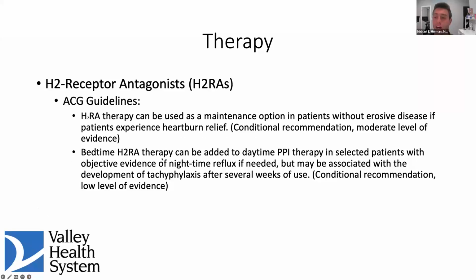This is just some evidence-based guideline support that these can be used as maintenance options in patients who have symptoms but don't have evidence of disease on endoscopy. And this bullet point here just talks about how this could be used in conjunction with a PPI drug, which I believe we're talking about on the next slide.